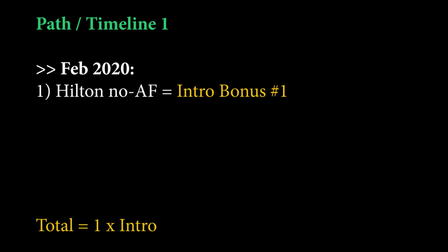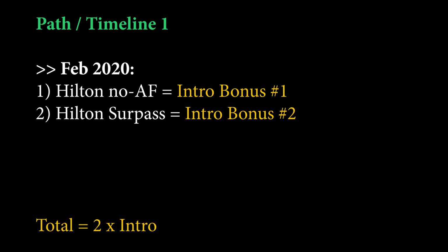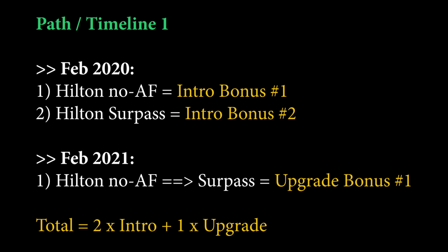Running a very simple example, if you go down path number 1, so this is timeline number 1, you can apply for that basic card, then you can apply for the Surpass card, that's 2 intro bonuses, and then in 1 year's time, you can upgrade that basic card into a Surpass card. This means that you're getting 2 intro bonuses and 1 upgrade offer.